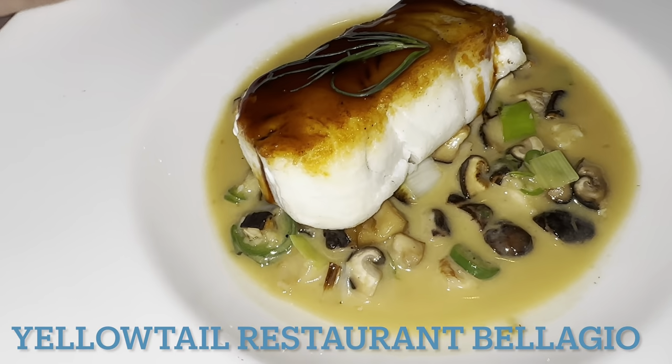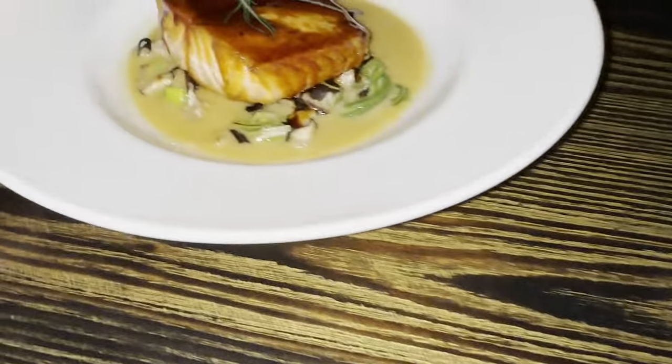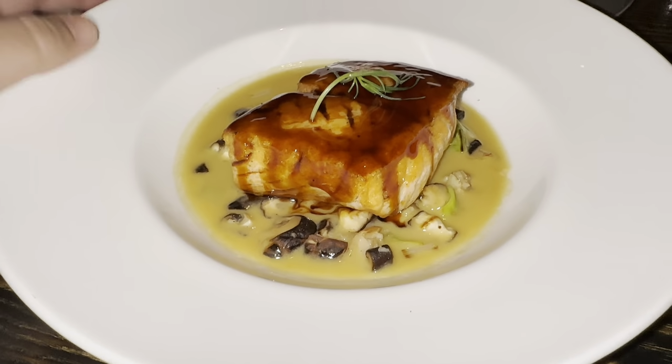Here is the best dish in Vegas, the halibut. And then we got the salmon, but we asked it to be prepared just like the halibut. And some mashed potatoes.